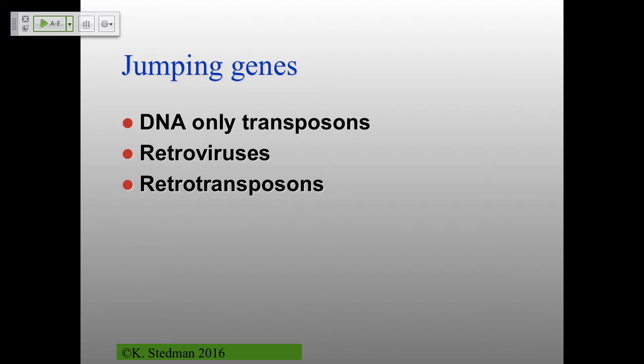This happens a lot in bacteria. There are a few in eukaryotic cells, but the vast majority are going to be in bacteria. And the real problem medically, often they also have antibiotic resistance genes as well as the transposase gene that's part of them. Retroviruses, some of the coolest viruses ever.